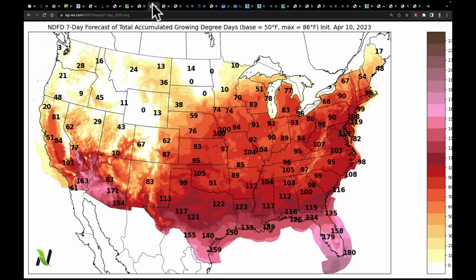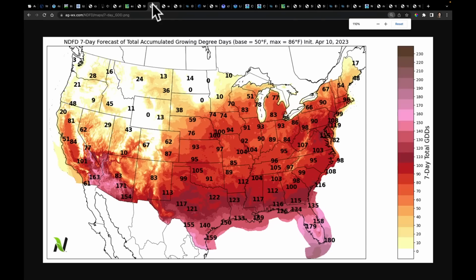Next, let's look at these new maps looking at how many GDDs are expected over the next 7 days. So you saw the heat coming in. This is using the corn formula, so base of 50, max of 86. And I just want to point out what we talked about this morning. We aren't expecting the temperatures to make a massive rebound right along the Red River. But just notice that you go south of there down to Omaha, and the difference is 100 GDDs.